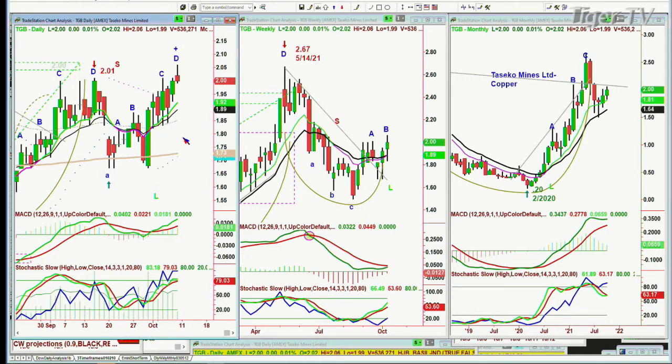The questioner wanted to know about it. Just leg D, the last one pulled back from 2.01 very sharply under the 200 period moving average for 2 days and then rallied up and then went back again and rallied back up. So that whole 1.66 area is support and it's at 2.00 right now. TGB trading unchanged at $2. I like this, but if it does pull back, I think the 1.92 to 1.85 area should be very good support.